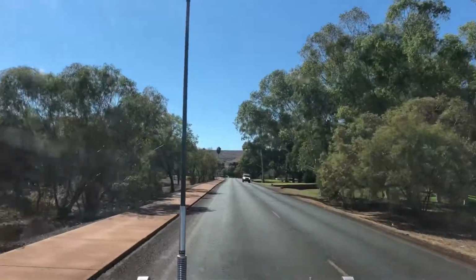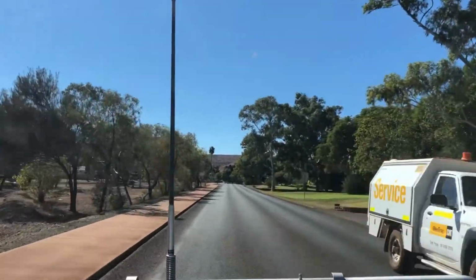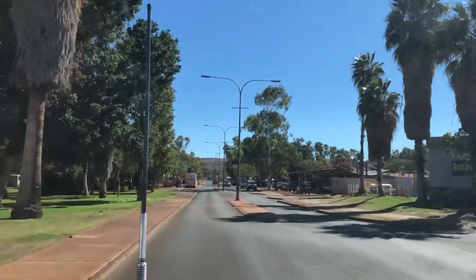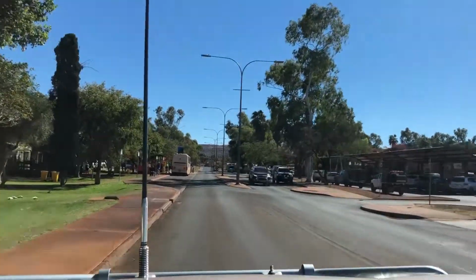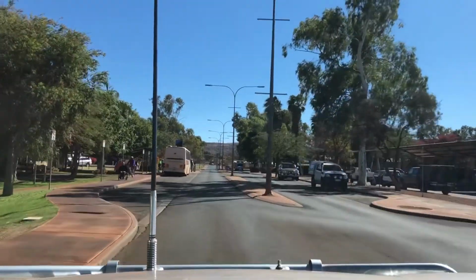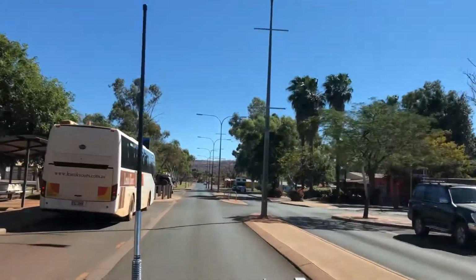After leaving Karratha, our first stop was Tom Price. Tom Price is a mining town, and it looks like it's quite a new town. There's a lot of towns that were built around the 1970s. Really well set up, lovely green grass, which was a nice change after all the dirt and dust of Karratha.